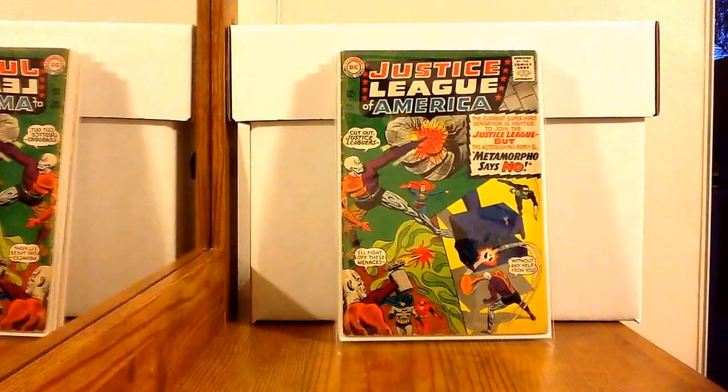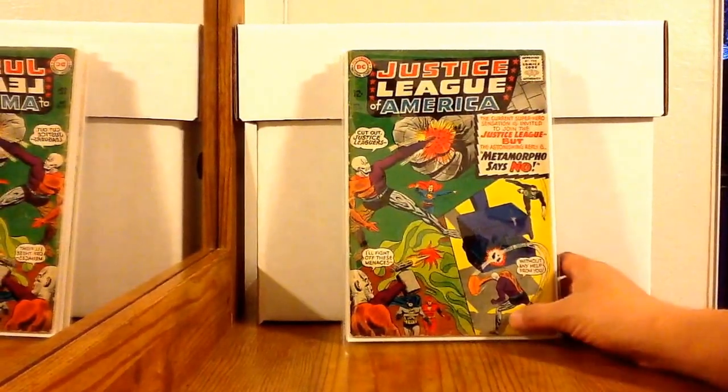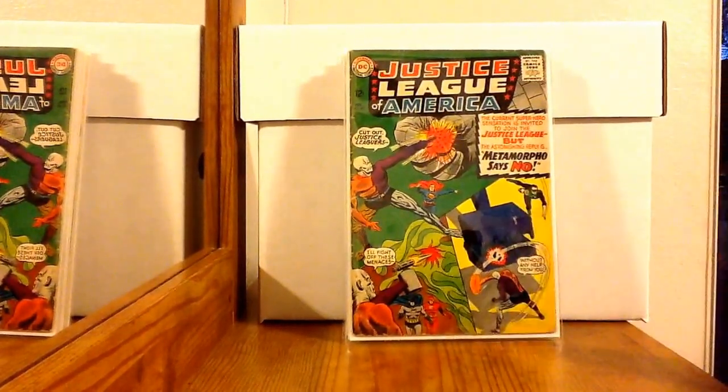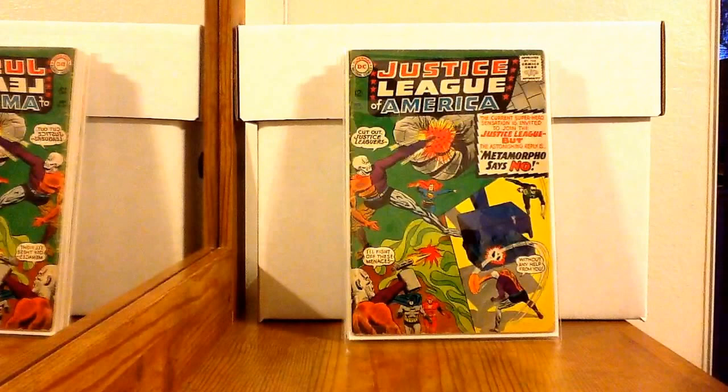This is the first appearance of the Unimaginable. Basically a being that collected alien species for trophies. Kind of like a collector type character, but I thought it was pretty cool. Just like I said, I randomly was picking up old Justice League books, and each one so far has had a first appearance in it.